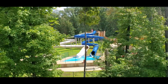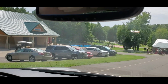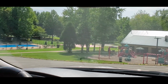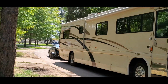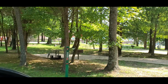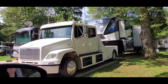There's a little bit of their water park. This is not Holiday World. These are actually slides here at the campground. There's your regular pool. Basketball courts. Sports park. There's your RVs. These are the RV pull-in spots. Also, you can bring your semi here if you want to pull your trailer. Look at that bad boy.